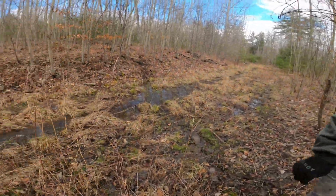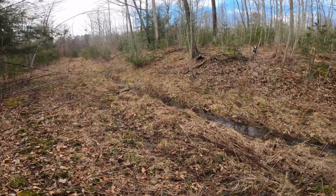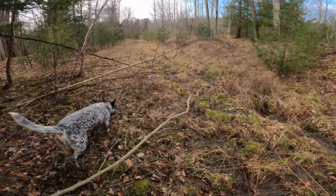Two trails right here crossing. Oh, let's go just a little bit further. I think this comes out, and then we'll just walk the trail back to the truck. There's another trail right there coming off that bench. They're in here.